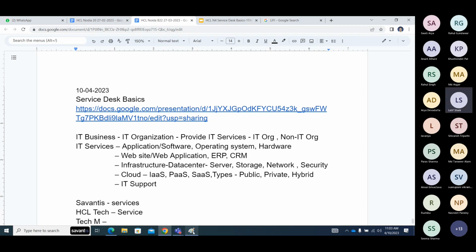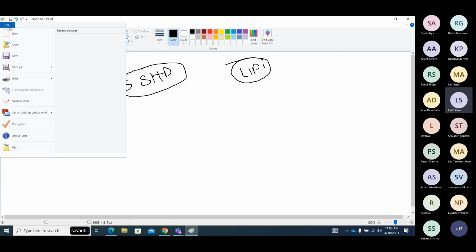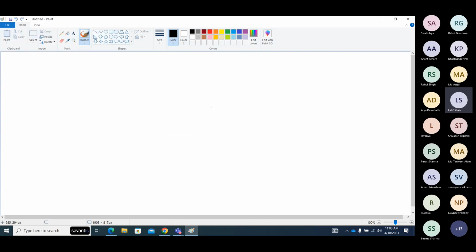So this is about the service desk, guys, but I don't start with the service desk first. It will take a lengthy class. It is the first part itself, and it is a very lengthy part. So I will give you a small introduction first.